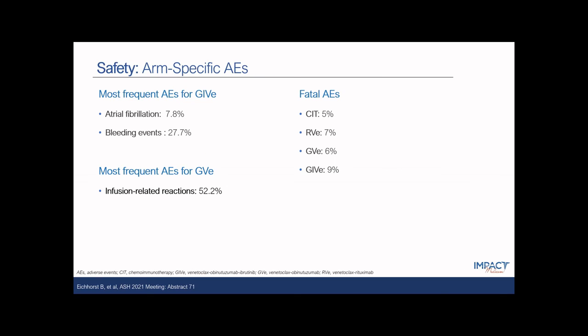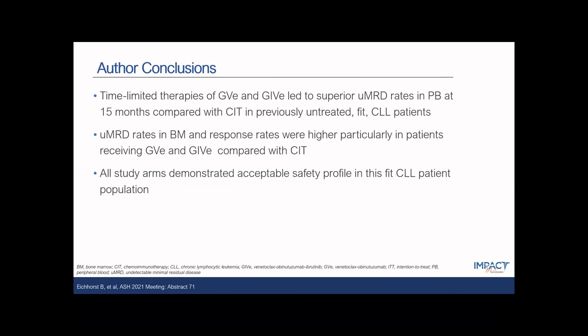Also, there was more toxicity in the GI-VE, so the ibrutinib, ven, and obinutuzumab arm had more infectious problems, and they obviously had atrial fibrillation and bleeding problems that are related to the ibrutinib, and a higher rate of fatal AEs compared to Ven-O or RV or chemoimmunotherapy, such that, in my opinion, the best of these therapies seems to be the Ven-O, which they call GVE.